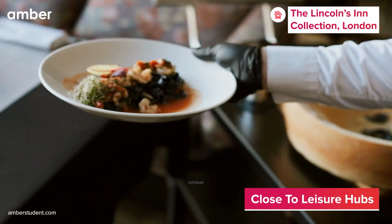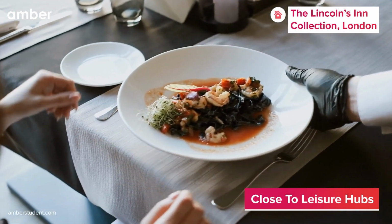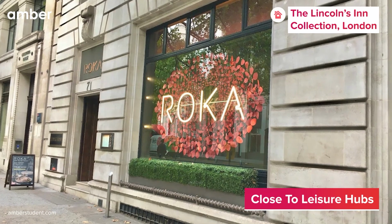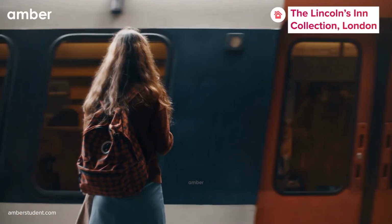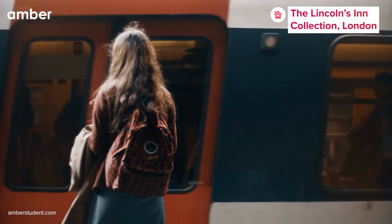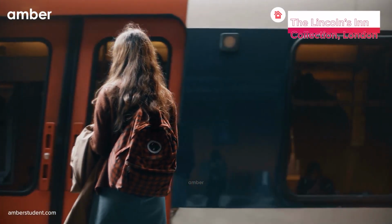Or savor different cuisines at some of the best joints in the city, such as Margot, ROK Aldwych, and Sushi Samba Covent Garden. Also, cutting commute expenses is the new cool, owing to the close proximity of bus stops and subway stations. Ticks all your boxes.